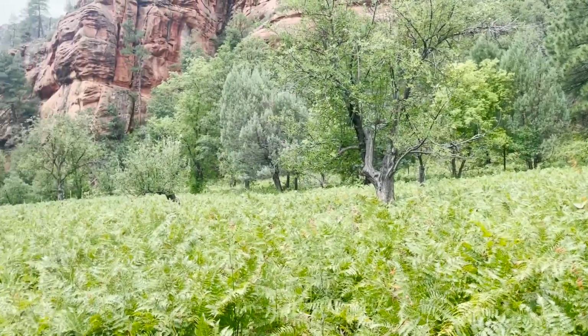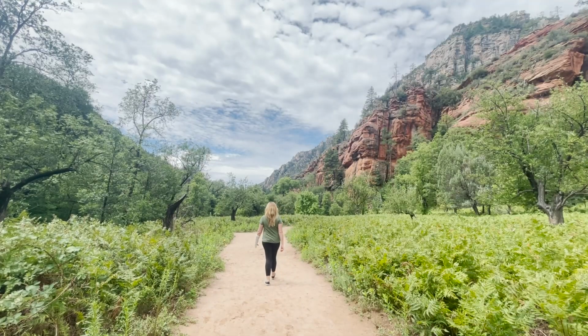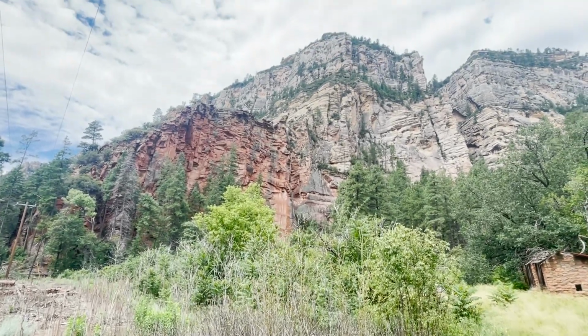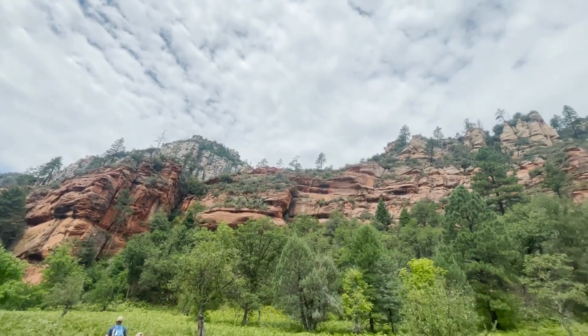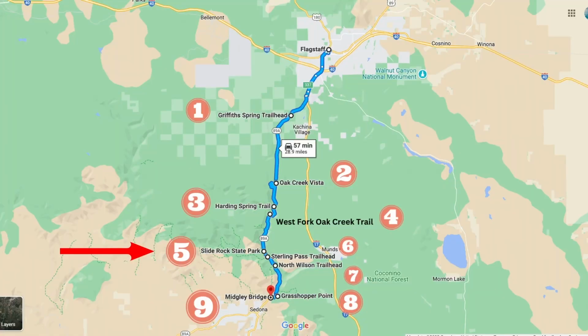What I love about this trail is that it's mostly flat and you get amazing views right from the start. It's easy to see why this is one of Sedona's most popular trails. This hike is worth getting up early for. The gate opens at 8 a.m. and I recommend arriving as close to then as possible. Stop number 5 is Slide Rock State Park.